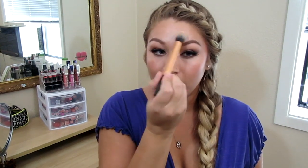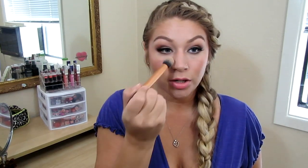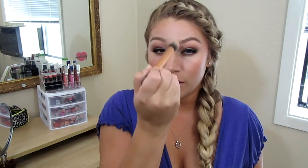Again, the only places that really bother me are right here in the center of my forehead. So I just want to mattify that just a little bit, down my nose, maybe tap some under my eyes, and then again, just mainly focusing on the center of my forehead, and that should be good.